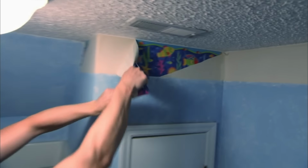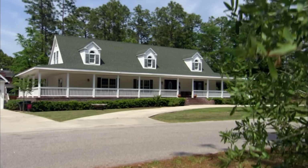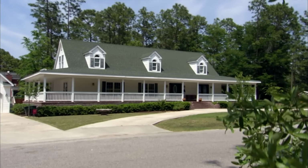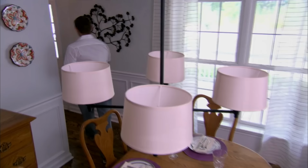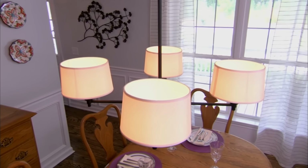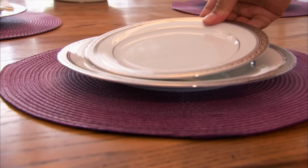We took down the wallpaper in here because wallpaper doesn't last in bathrooms because the moisture in the air makes it peel. With the major projects almost complete, all that's left is the finishing touches. Replacing an outdated light fixture is a great way to instantly contemporize a space. This is a traditional dining room, but the colors and the accessories give it a really modern feel.